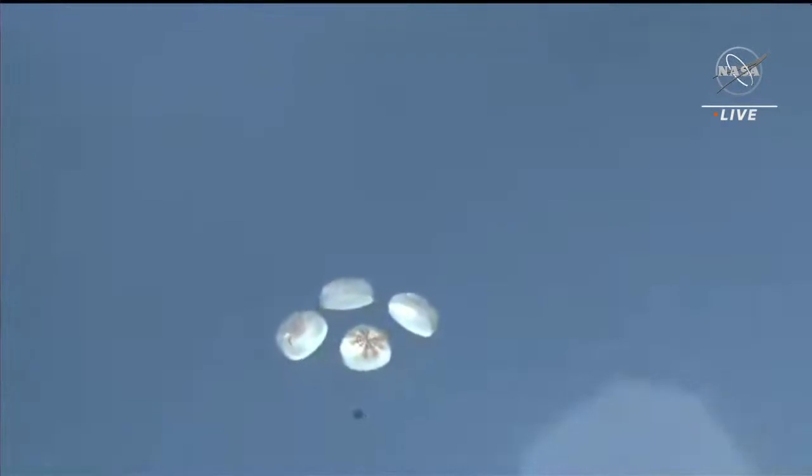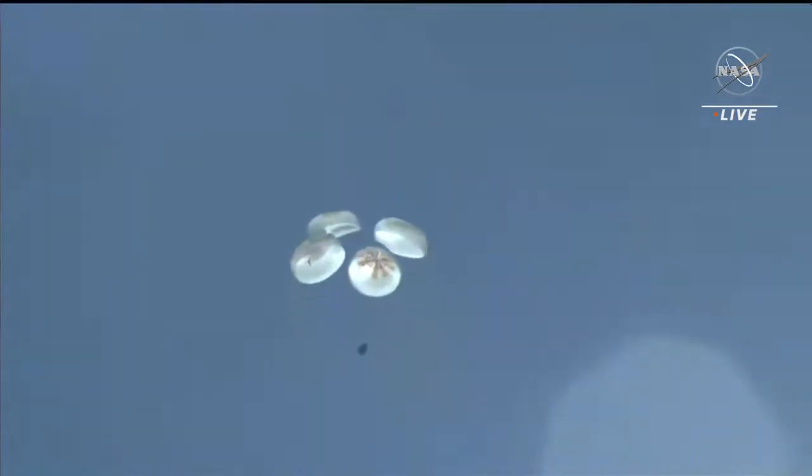And great news, as you can see there, the main chutes have deployed, slowing the Dragon vehicle down significantly. Down to approximately 119 miles per hour.